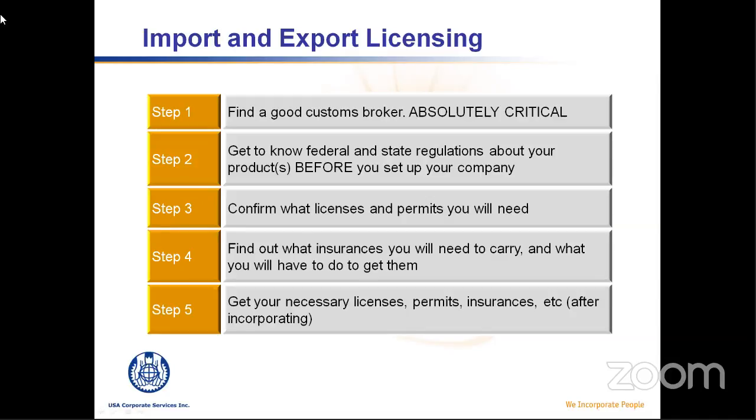Step 4 is the one that's often the most forgotten. What insurances will you need to carry? And then what do you have to do to get them? Because just because you can go out and buy a policy, insurance companies are notorious for finding out how they can get out of paying you.